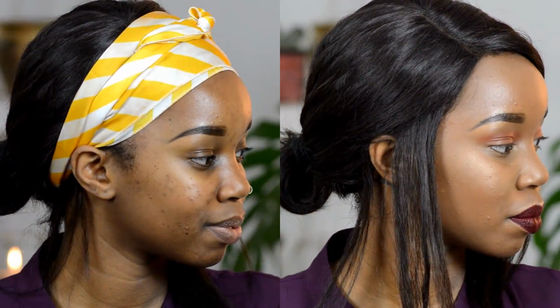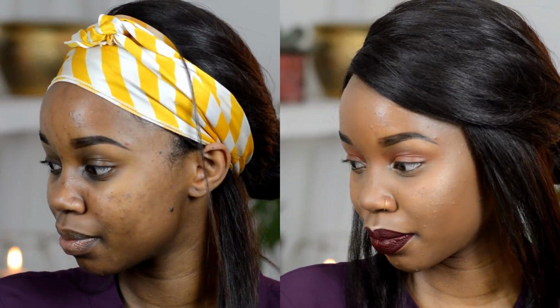Let me insert a clip here of me with the foundation and without the foundation so that you can more or less get an idea of what it is I'm talking about. So that is my only con when it comes to this foundation, and that's the reason why I've put it in 5th place. So in position 4 is the Maybelline Fit Me Foundation.